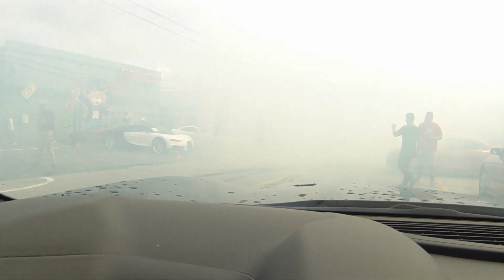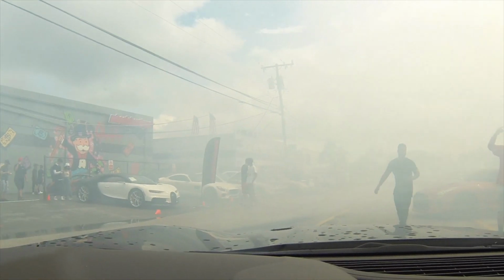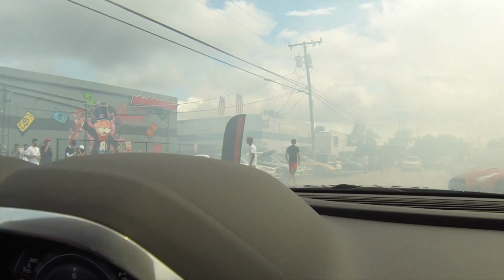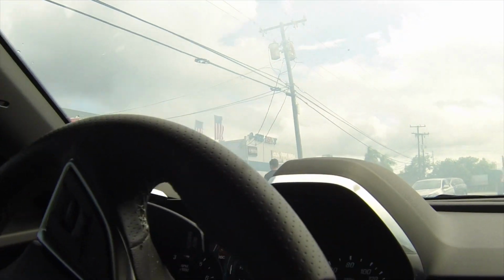Okay, well, I think that's it for me, man. I'm definitely not gonna be doing a burnout with my car because no thanks. I can't even get through here. Look at this, I can't see anything. Holy shit, can't see anything. Wow.